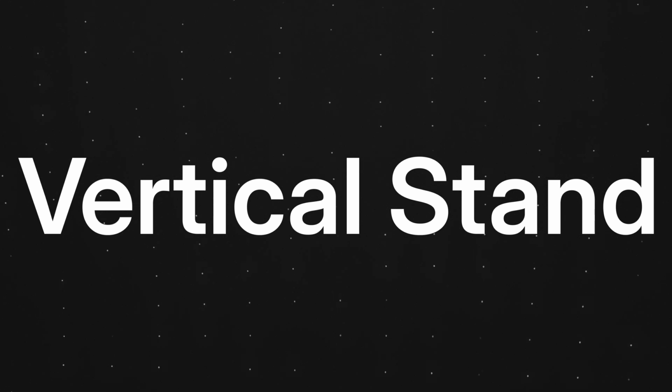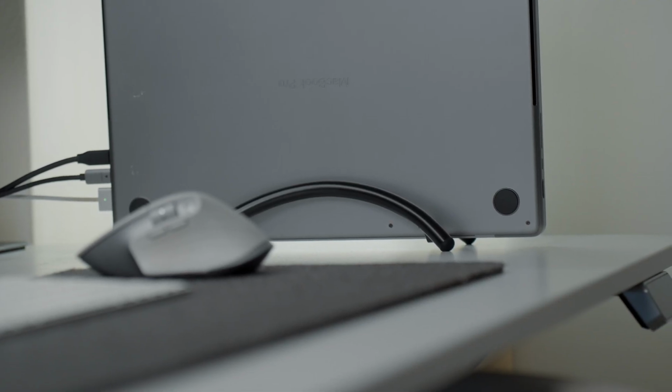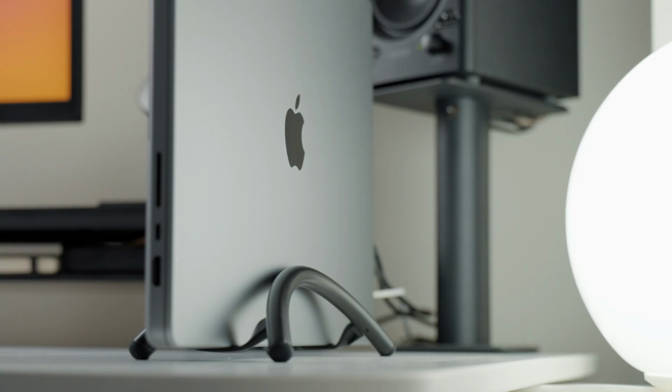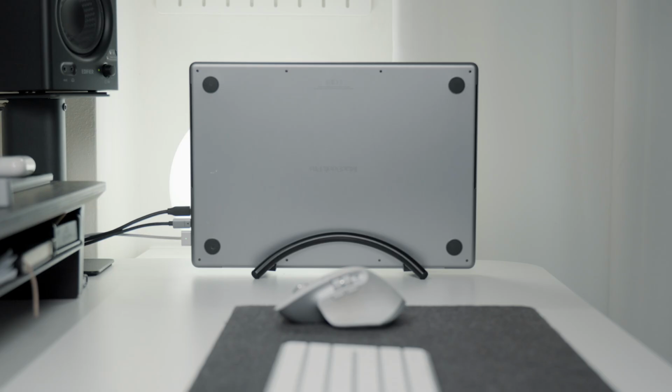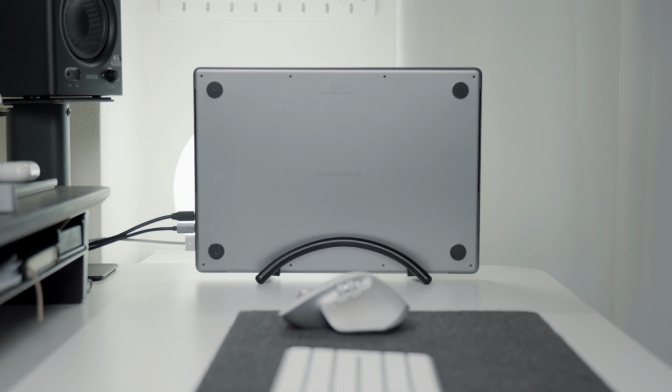Next up, in order to save some space on your desk, you can use a vertical laptop stand. If you're thinking of using your laptop with a monitor, I believe having a vertical laptop stand is worthwhile. There are lots of options out there. I'm using this one from 12 South that is pretty nice and smart. The stand closes by itself because of the laptop's weight, and it looks really clean and simple.